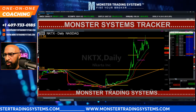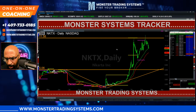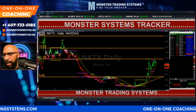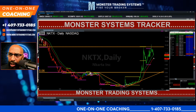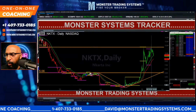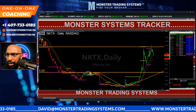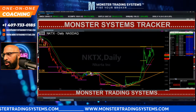NXTX, that's holding right here. Buy signal all the way down here. That's holding. Again, purple support and resistance here. It's getting some resistance here. Green candles. If we get a white candle here, guys, might just want to take profits. It came from 194, 198 to $9.50. So white candle in here, just take profits.